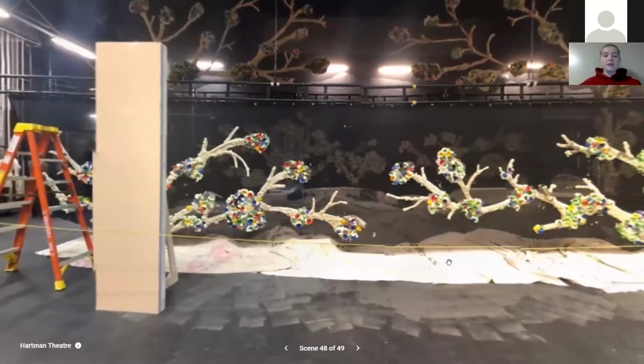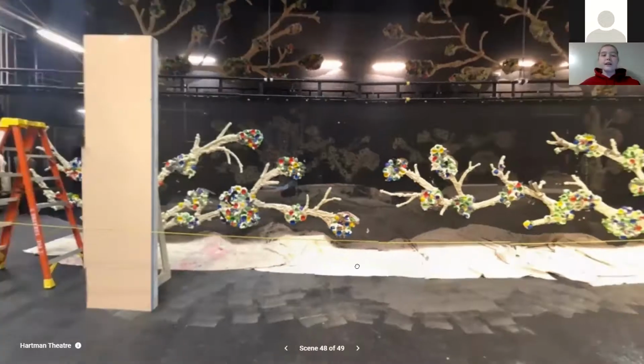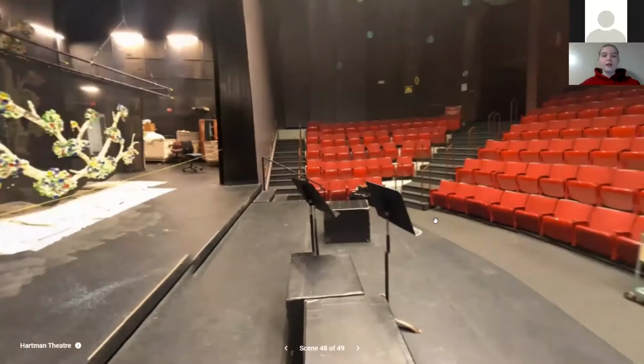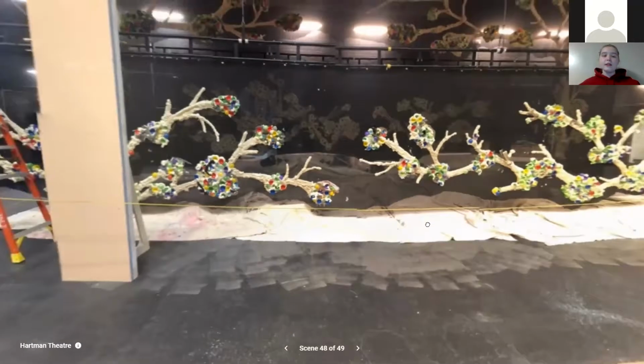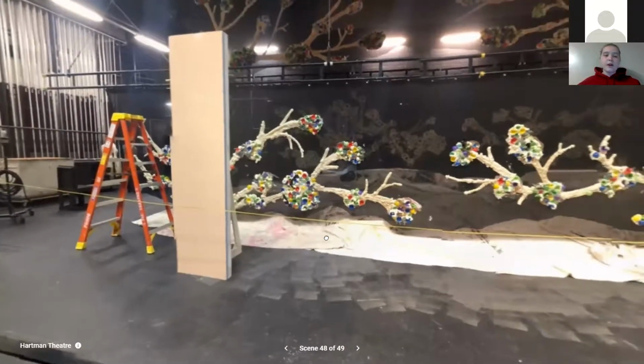So this is the Hartman Theater. So they put on musicals or plays or other kinds of productions down here. This is all of the seating back here. What I really love is that there is an orchestra pit for live music during the performances, which I love that. It's really immersive for the audience and everything.